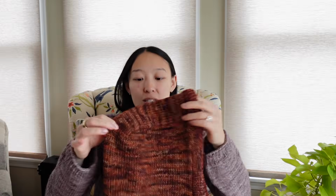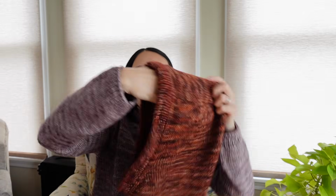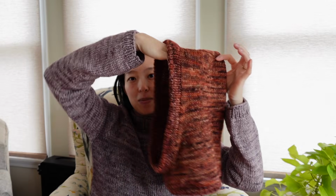And like I said, I was originally going to knit this for myself, which is what I purchased this yarn for. But again, because I didn't have enough, I was like, well, what do I use? And so then I decided to experiment with this yarn. And I'm glad I did, because I actually think this creates even more of a drapey fabric, which I think lends itself to this design, because this design is meant to be oversized and drapey.